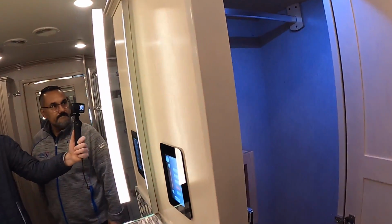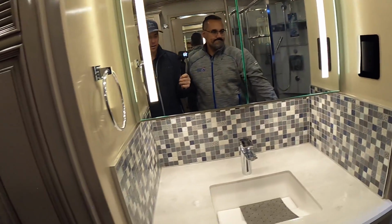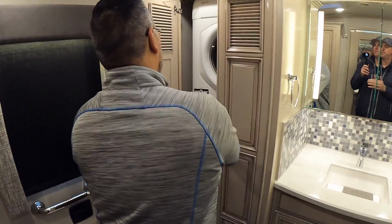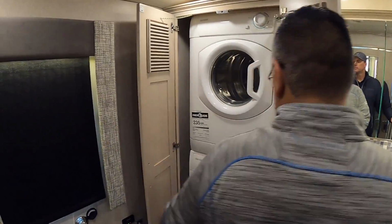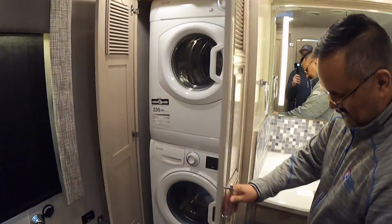Yeah, I like how bright those lights are. It really illuminates in there. And then washer and dryer in this coach? Yep. So you're going to have your stacked washer dryer. Really beefy hardware. I mean, this thing is not going anywhere.